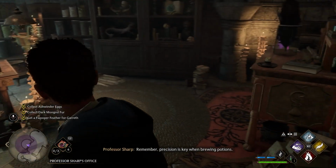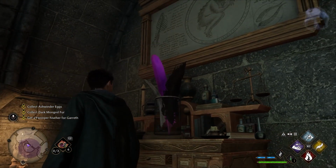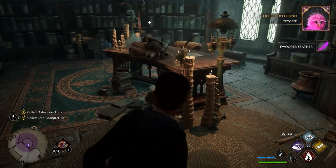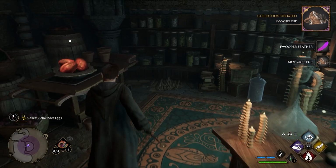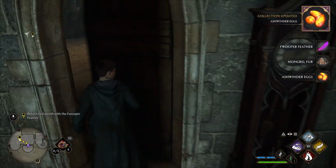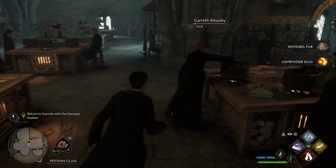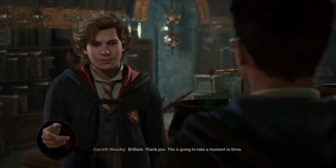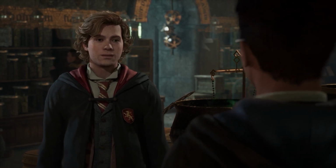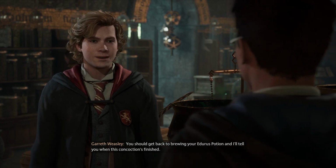Remember, precision is key when brewing potions. Potion stations organized and free of clutter. Here's the fooper feather you wanted. Brilliant! Thank you. This is going to take a moment to brew. You should get back to brewing your Endurus potion, and I'll tell you when this concoction's finished.